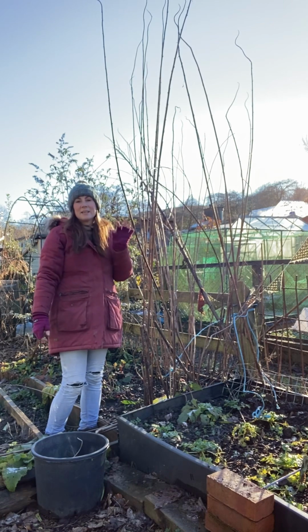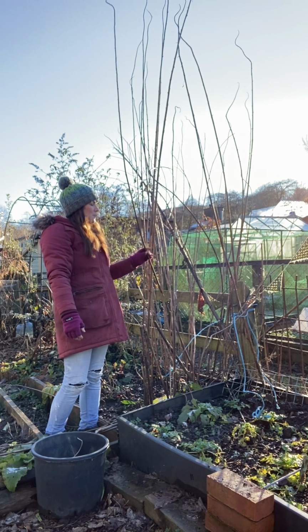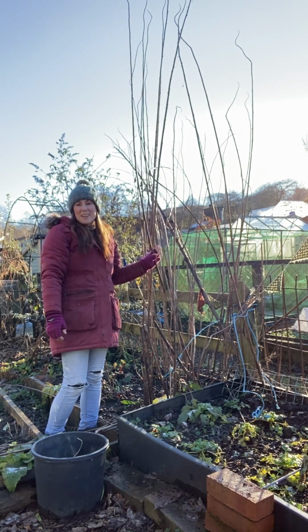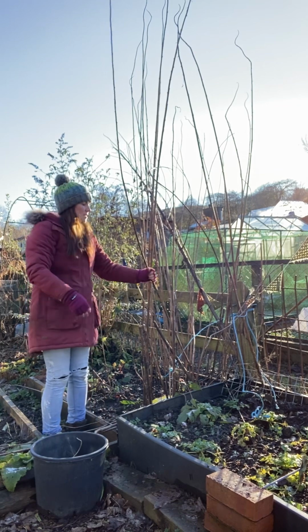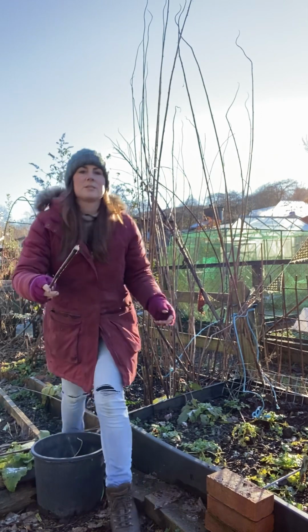They get nice little sunflowery flowers right at the tops. They make a really good windbreak, shelter, privacy screen. They're brilliant, and you get the crop from them as well. So another good thing about these is the stems. I'll just show you.